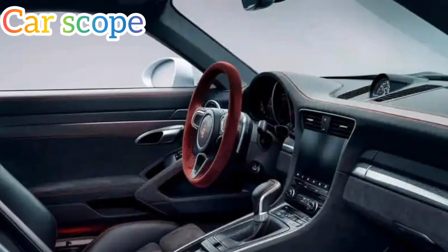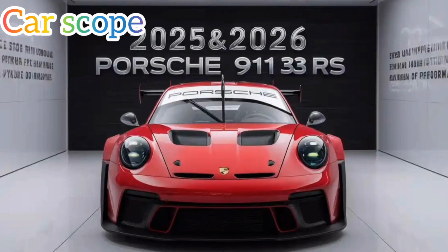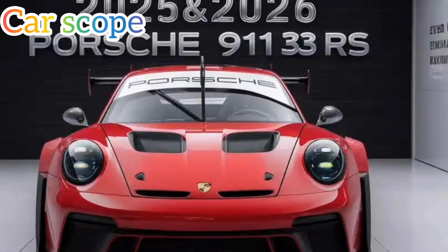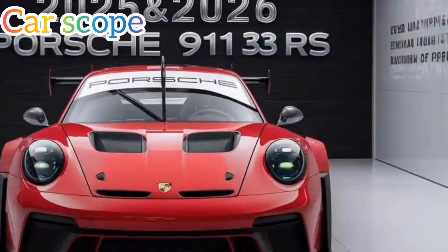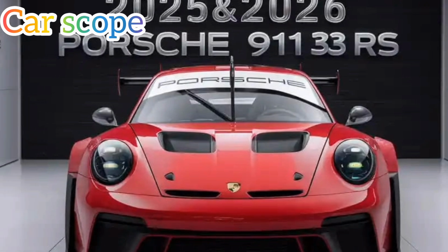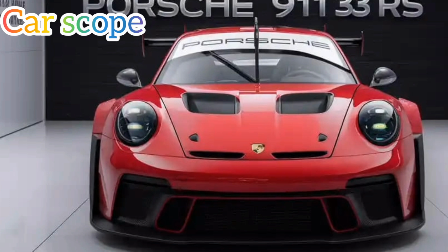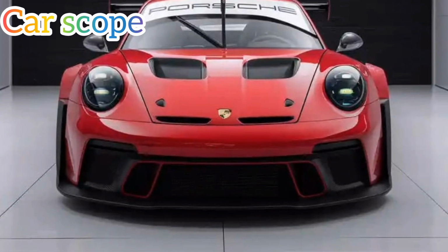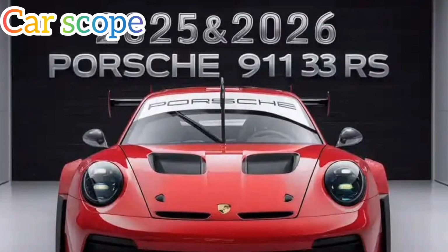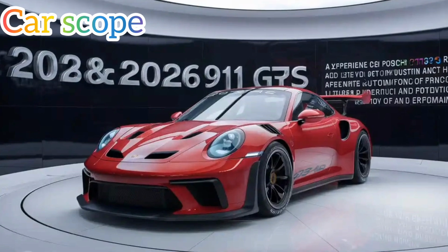Under the rear decklid lies the heart of this mechanical animal, a naturally aspirated 4.0-liter flat-six engine, tuned to rev up to 9,000 revolutions per minute. For 2025 and 2026, it's been further optimized, now delivering 525 horsepower and 343 pound-feet of torque. These aren't just numbers, they're delivered with scalpel precision. The throttle response is immediate, the intake scream intoxicating, and the exhaust note spine-tingling. This engine is built for enthusiasts who want analog connection in a digital world.